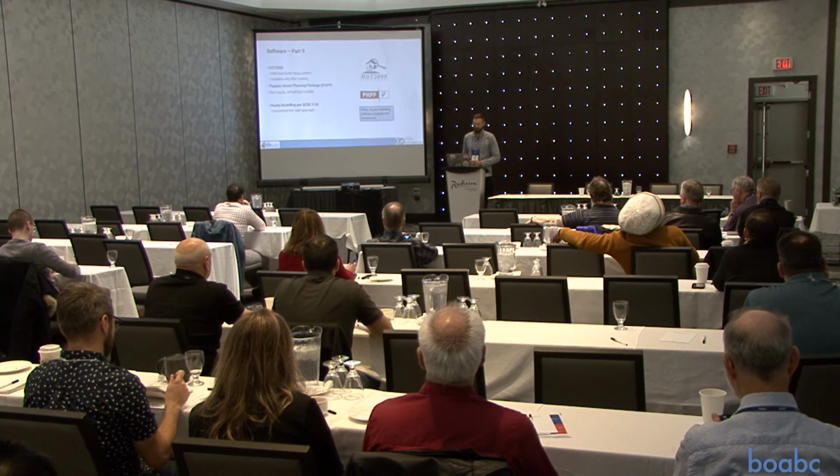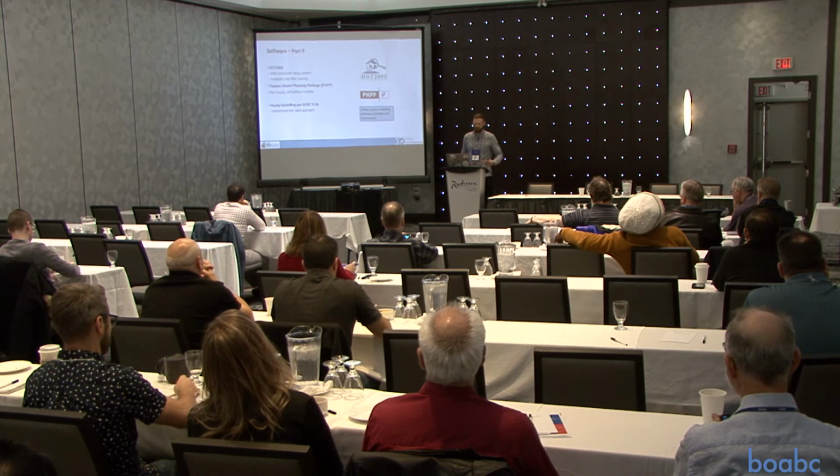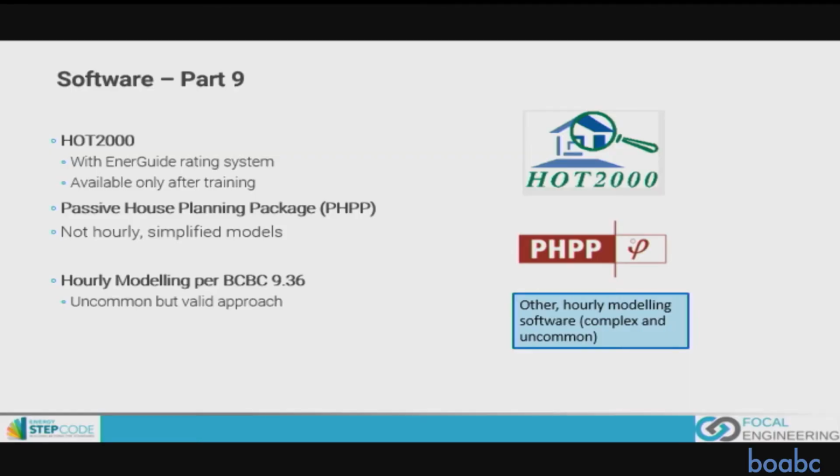So for part 9, it's generally HOT2000. It's a fairly simple program. I've dealt with it a little bit, but not much, just kind of checking it out. It'll automatically build your EnerGuide reference building, so it's very convenient in that you can model your building and just submit, and it'll give you a standardized report and tell you where you're at.